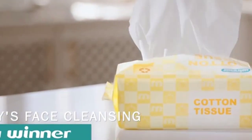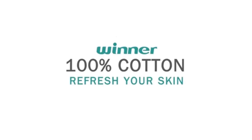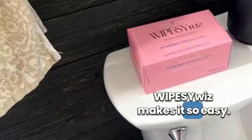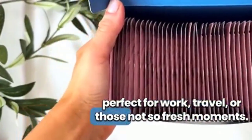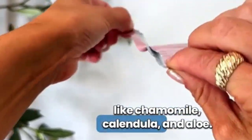The wipes are crafted to be safe for flushing, breaking down like toilet paper, which is a huge plus for convenience. They're made with over 99% water, ensuring a fresh and clean feeling, especially compared to toilet paper. Plus, being hypoallergenic and dermatologist tested means they cater to even the most sensitive skin without irritating it.